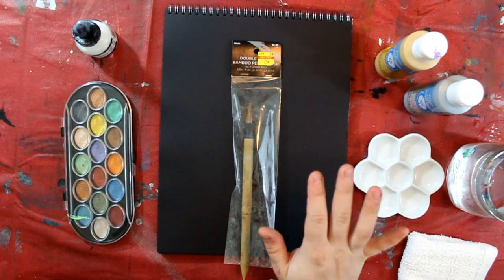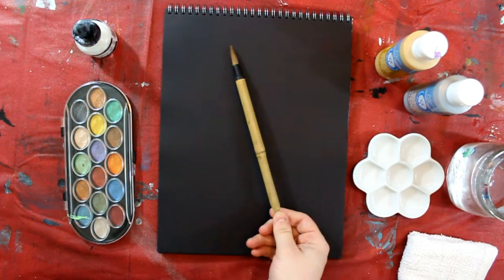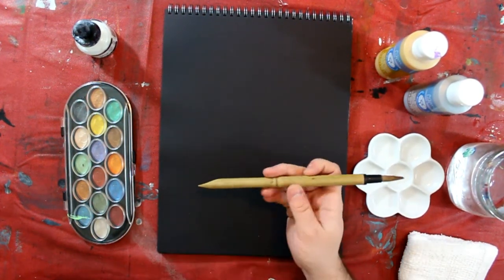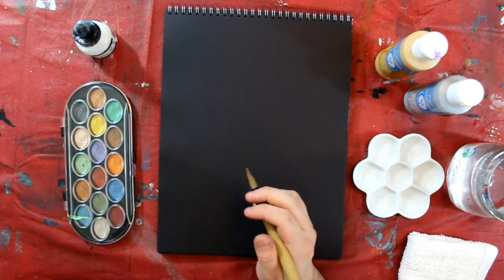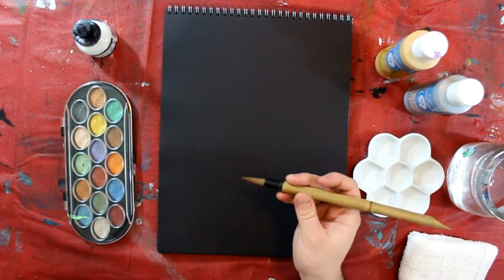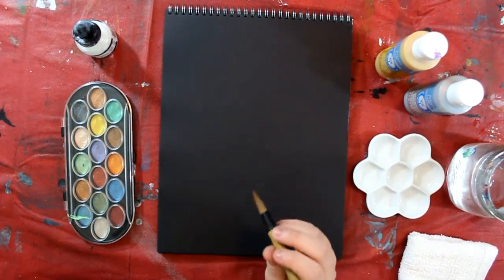I'm also gonna try out this double-ended bamboo paintbrush. Literally a bamboo stick, so I thought this twisted off. It actually doesn't. This is just a very natural stick of bamboo, so that's really cool. And then these, I believe, are made of bamboo fibers. It's really, really rigid, which I'm not used to for a paintbrush. Like, you can't really manipulate it all too much, but it'll be really cool for hand lettering.